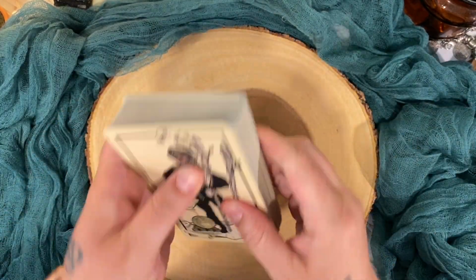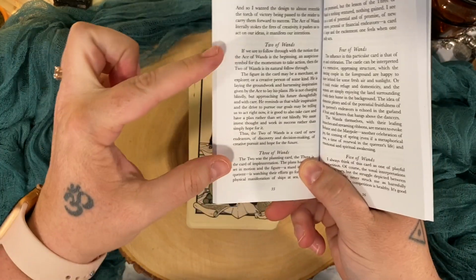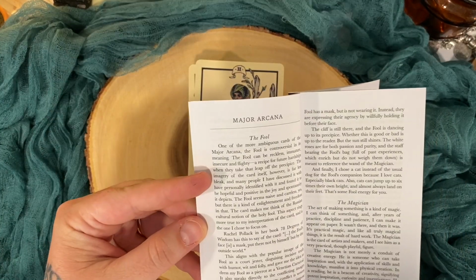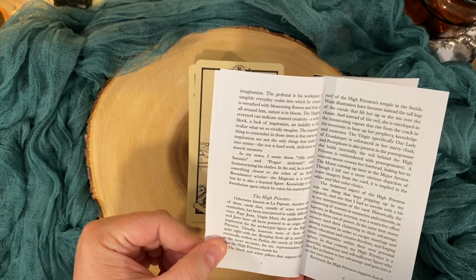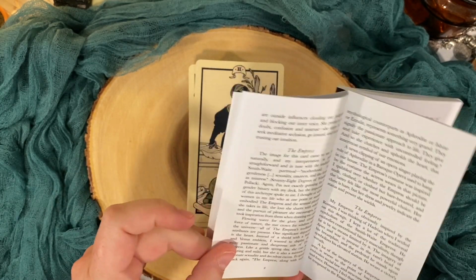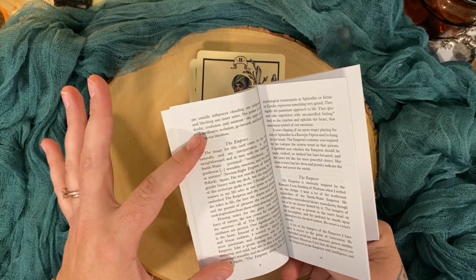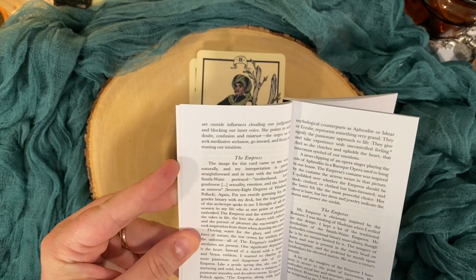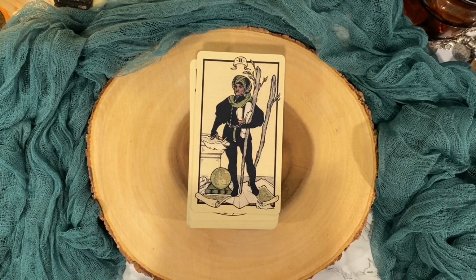Okay, so let's read from the guidebook. We have the Two of Wands. Okay, so we have a nice little passage here. For the majors, we have a lot bigger entrance. Why can't I word today? We have bigger interpretations, I will say. It kind of goes through a little bit more. But here's what it says for the Two of Wands.